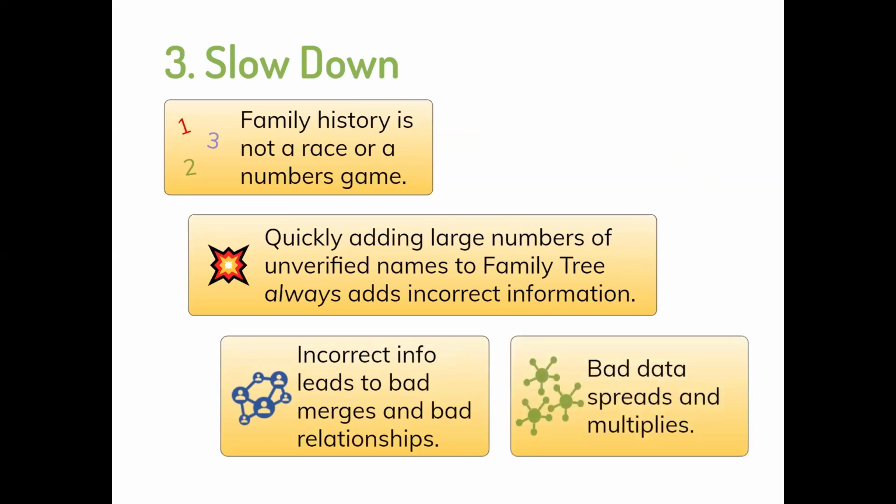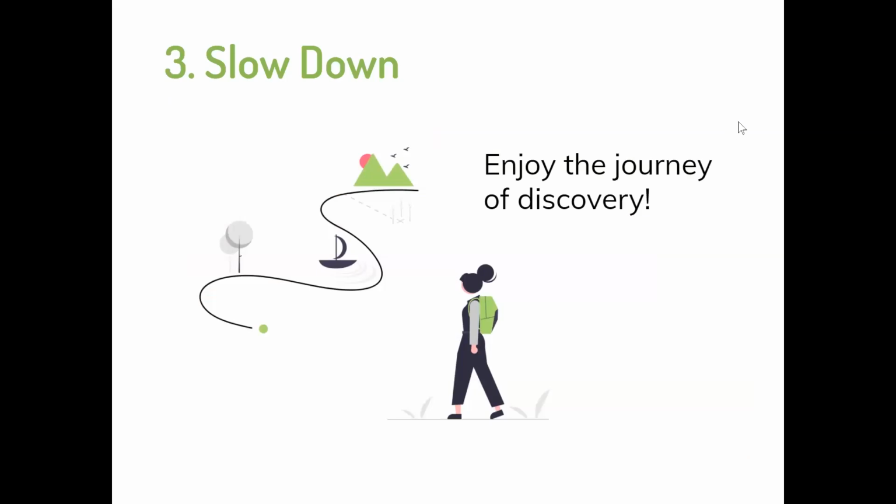And the trouble is, in a shared tree, especially where we've got FamilySearch algorithms giving us hints and duplicate hints and source hints, bad information spreads and multiplies. I've noticed this on many occasions: once a bad merge is done, FamilySearch will dish up incorrect hints. Is that FamilySearch's fault? No, it's because there's been a bad merge, and FamilySearch is just relying on the information on that person page to dish up the duplicate hints and the source hints. So it's a very good idea in a shared tree to be slow and deliberate. There is no reason to rush and to add hundreds or even thousands of names without carefully verifying them first. So my advice is slow down and enjoy the journey of discovery.